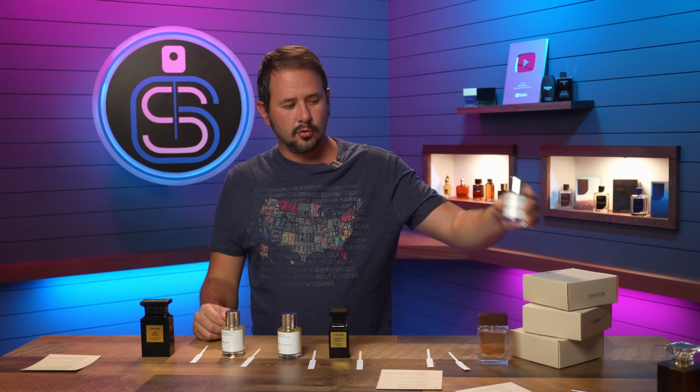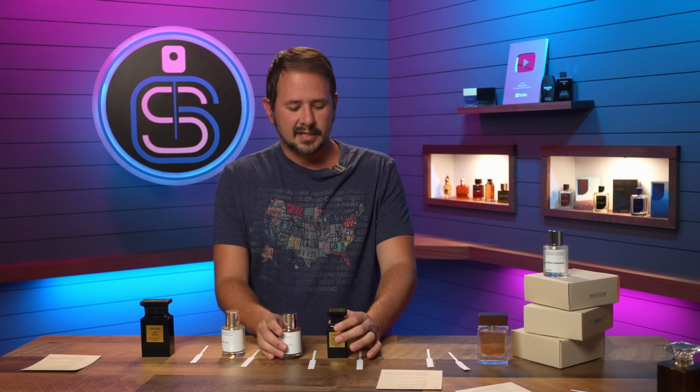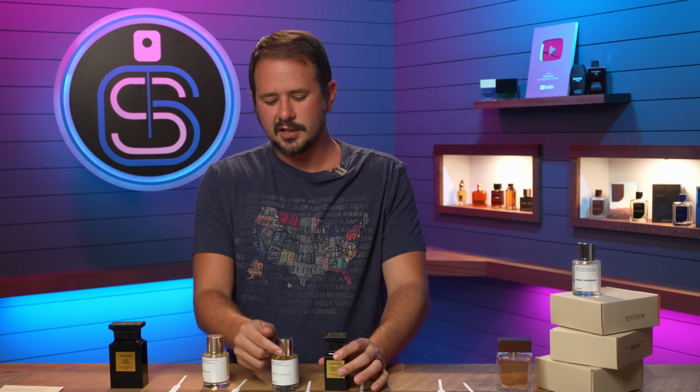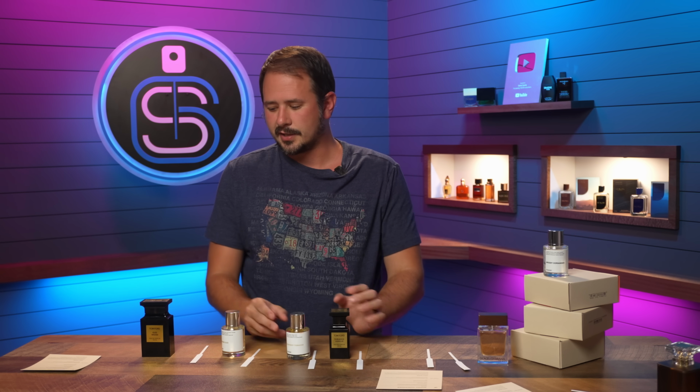This one, Woody Coriander, easily the best. Powdery Tobacco, it's missing a lot of the facets that make Tobacco Vanille, but you can tell what it's trying to be. So really, it smells like a cheap Tobacco Vanille that's missing everything that makes Tobacco Vanille interesting.